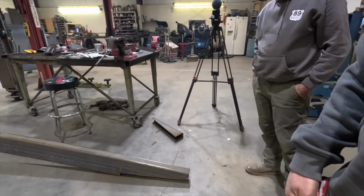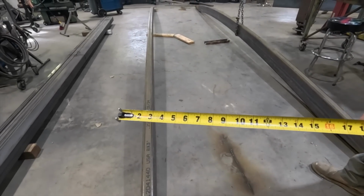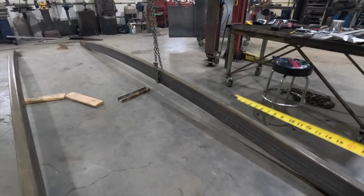Weld a piece of 1 inch across the end of that to hold the end. Exactly. And then we'll start cutting those 2x3s. Stand those up all the way around. Those will be our cross members to tie it together.